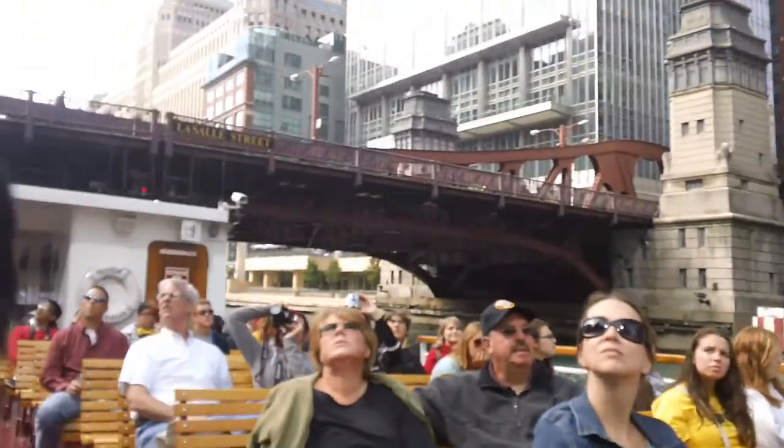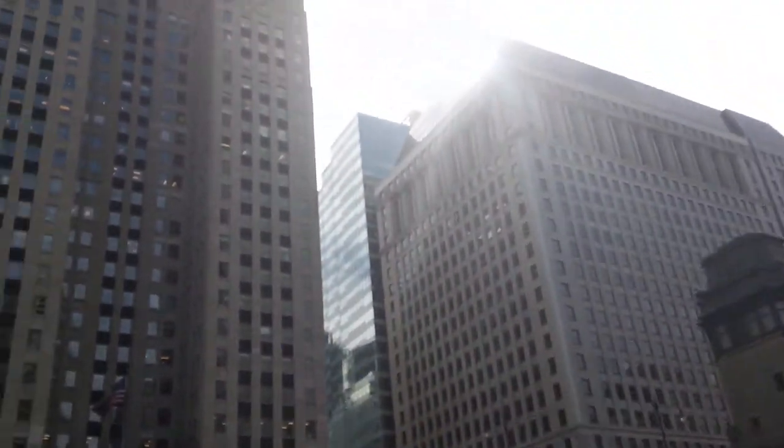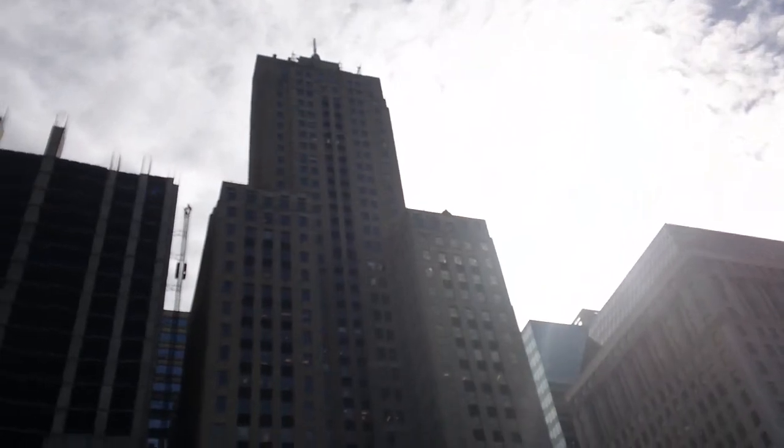The LaSalle Wacker Building on the right, that's an Art Deco style. See how they do that? They have kind of a light well and air coming down.